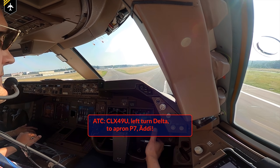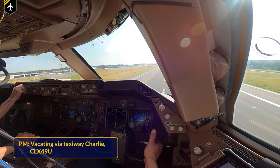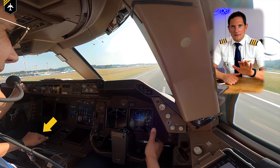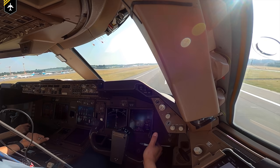Carlux 49 uniform left, Charlie, to open proper 7, Eddie. It's going to be the next one, Carlux 49 uniform. And at 70 knots, then I retract the reversers to idle reverse. Okay. We've passed the 70.